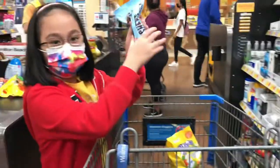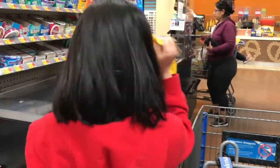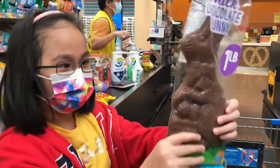More chocolate eggs. 191 chocolate eggs. Ooh, and the best. The biggest chocolate bunny in the world.